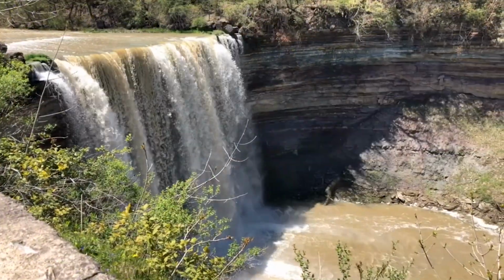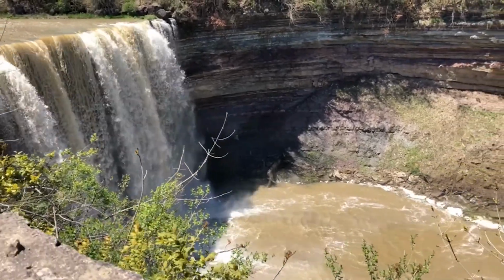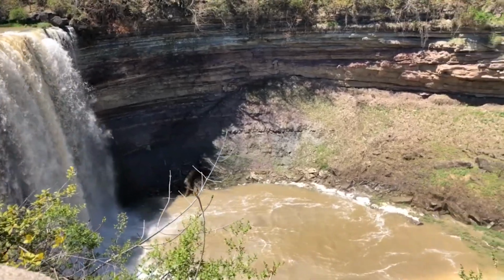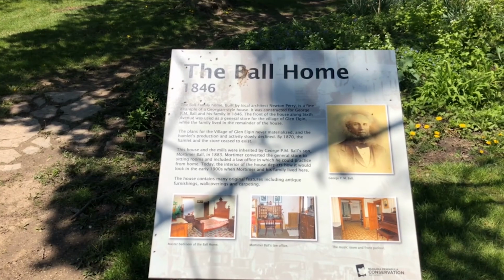Next are the Lower Falls, often referred to as Niagara's other falls. They are much taller than the Upper Falls with a height of 90 feet. A magnificent sight to behold all year round, and especially on days like today when you can see rainbows down in the gorge. The other half of our name comes from the Ball family.